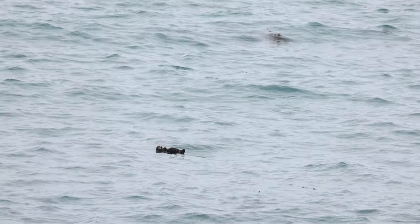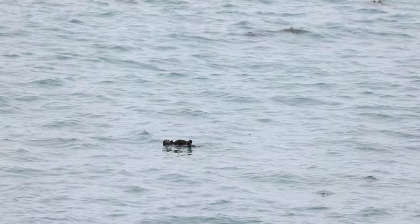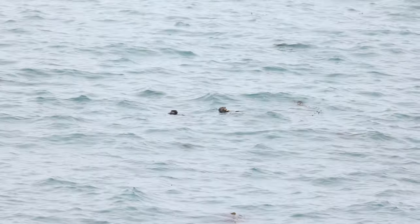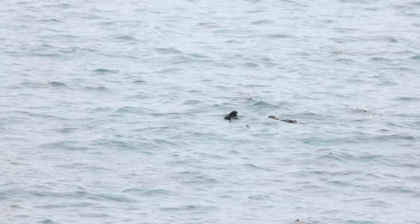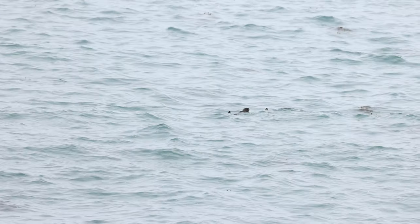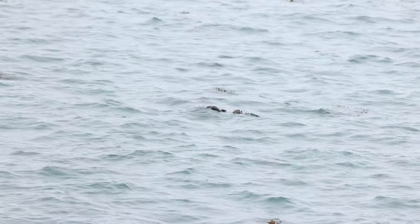Looking to the water, I spotted some sea otters in the distance. Usually, I like to photograph sea otters from my kayak, but the ocean was much too rough for that today. The sea otters didn't mind the boisterous waters at all. To them, it was just another day.